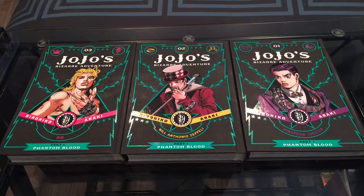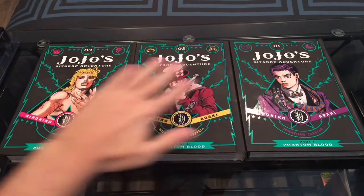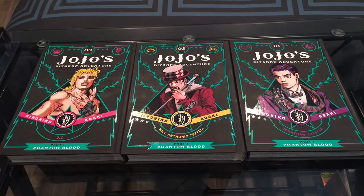And what we get from here is that we have Will Antonio Zeppeli, who becomes Jonathan's Hamon trainer, as well as other great characters throughout the series, such as Speedwagon. And of course, we have the all-star cast here. We have Dio and Jonathan Joestar, which are basically the two best characters in the series.